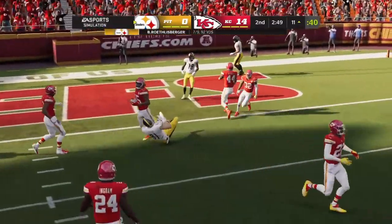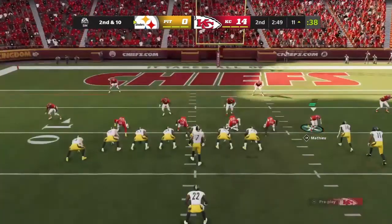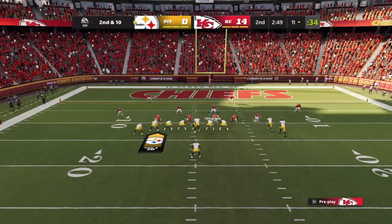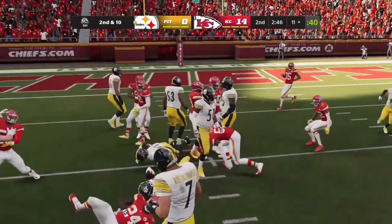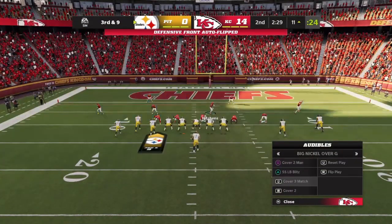And this will be incomplete. Physical play on the football there, and it's 2nd down. So now 2nd and 10 after the incompletion on 1st down. This is Harris. And he'll be dropped at about the 11 after only a yard. Pretty good little 2-play sequence there. You force the incompletion and a very short pickup.